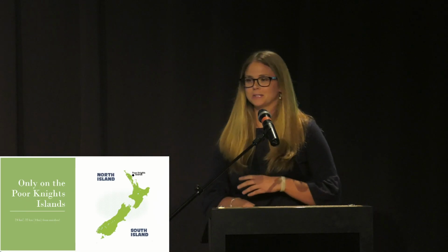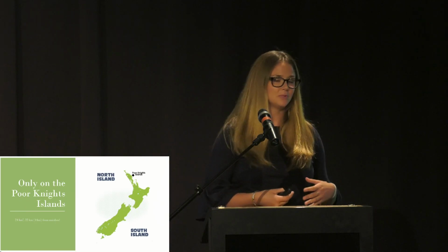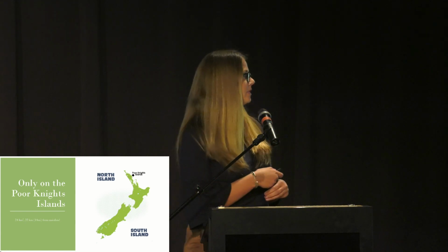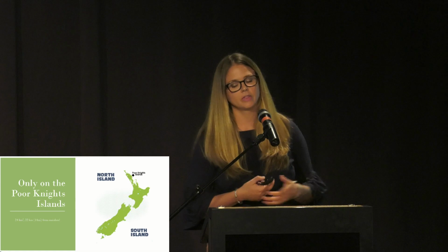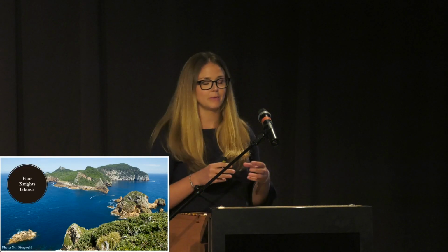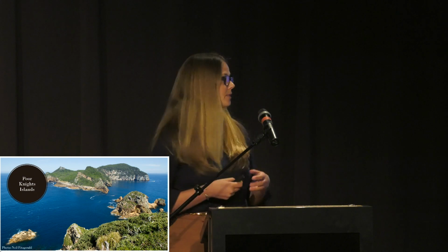So I mentioned how special, and you've heard about how special Buller's shearwaters are for the Hauraki Gulf, but not only that, this is a species that only nests on one island group in the Gulf, the Poor Knights Islands, way up north. They're extremely specialized to that region. They've not been known to breed anywhere else.